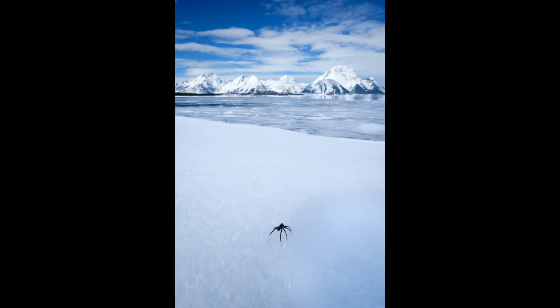All right, next. This is April 30th, a little bit later in April. As the ice is breaking up on Jackson Lake again, I was out walking the shoreline looking for landscape photos, and there was this spider on the snow, and it seemed a little weird to me. It was something I'd never seen before, and I decided to make a photo of it. So this was taken with my Fuji X-T2 on my 10 to 24mm lens. This is 1/100th of a second at f16, ISO 200.